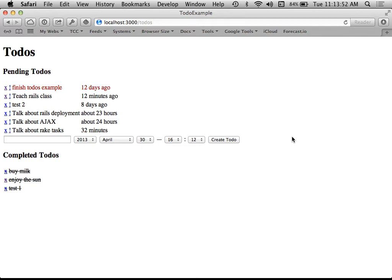If we want something to automatically happen every night at midnight, does that mean we need to stay up till midnight every night and then go to a controller action by requesting a specific page that deletes all the completed to-dos? I don't know about you, but I'm way too old for staying up till midnight anymore. Once a year is about all I can manage. So what I really needed was some other way of being able to have sort of a time-triggered, application-specific behavior. And that is something that can be done with rake tasks, right?